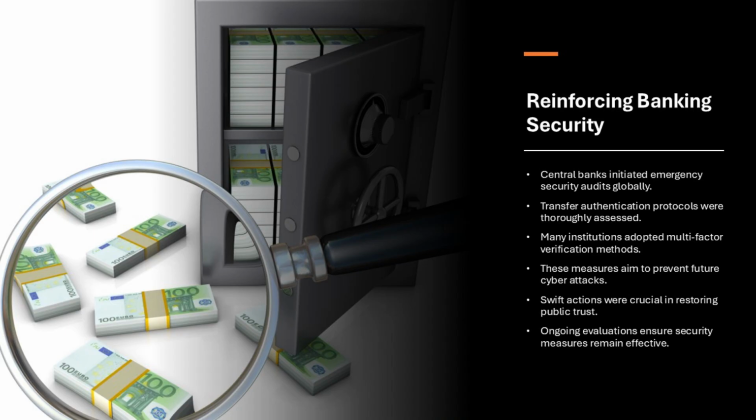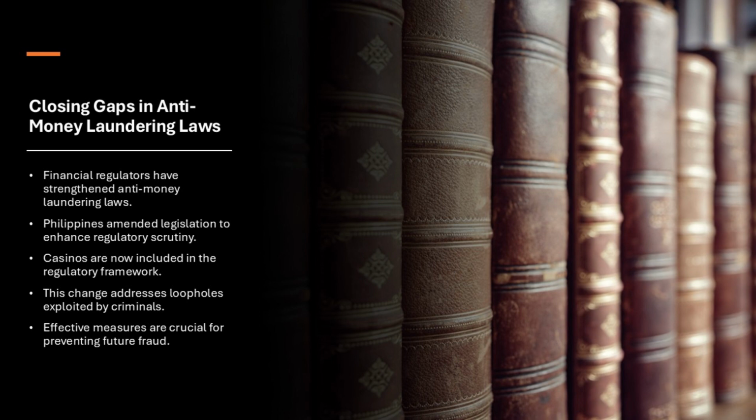Central banks worldwide underwent emergency security audits and overhauled their transfer authentication protocols. Many implemented multi-factor verification systems specifically designed to prevent similar attacks. And financial regulators closed critical gaps in anti-money laundering laws. The Philippines amended its legislation to bring casinos under regulatory scrutiny specifically because of this case, ending a loophole that had made the perfect laundering vehicle.